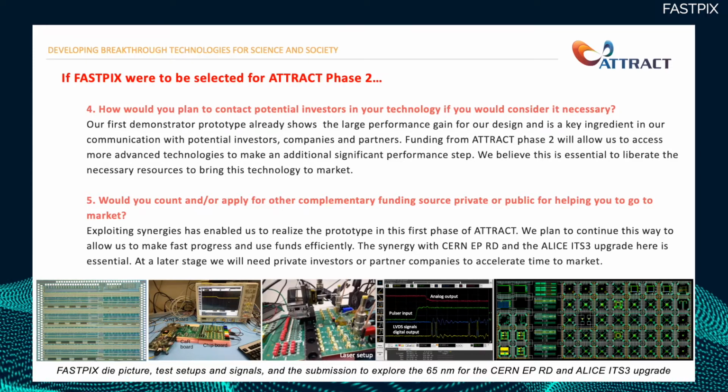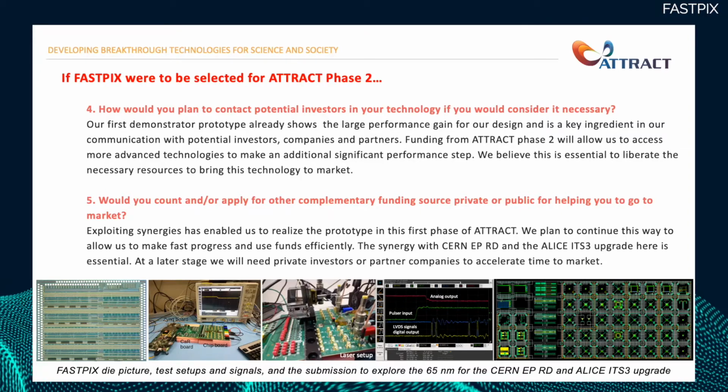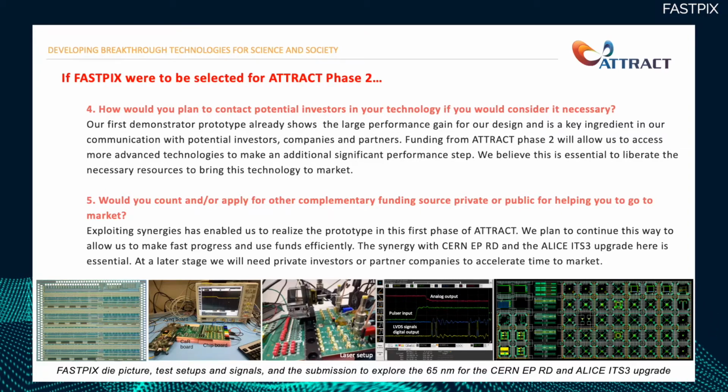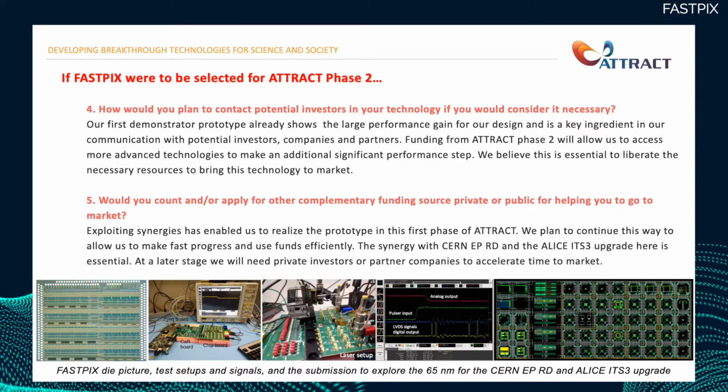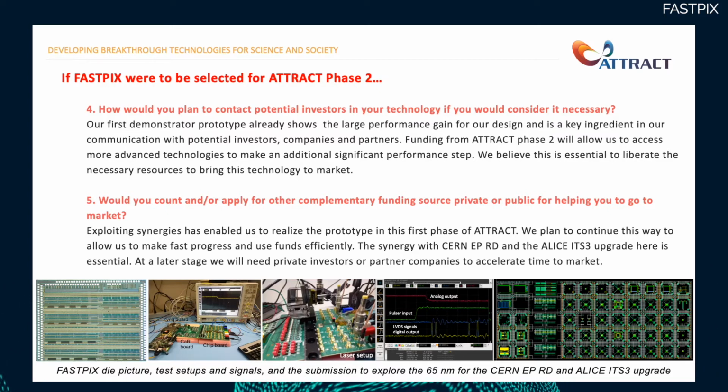Just as a conclusion, you can see at the bottom left a die picture of the present prototype and its deployment in various test setups and also some signals coming from it. And you can also see a screenshot of the submission which was just completed in the 65 nanometer technology, where we have more than 50 test chips to evaluate.